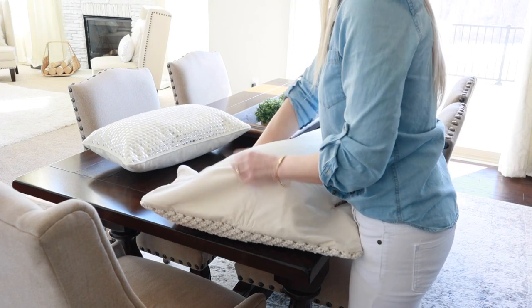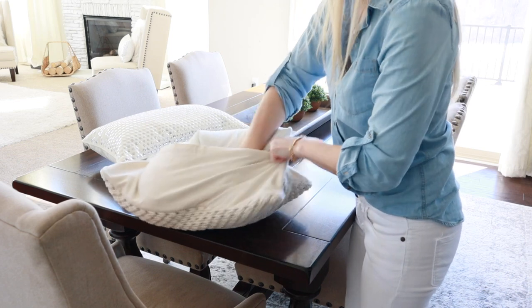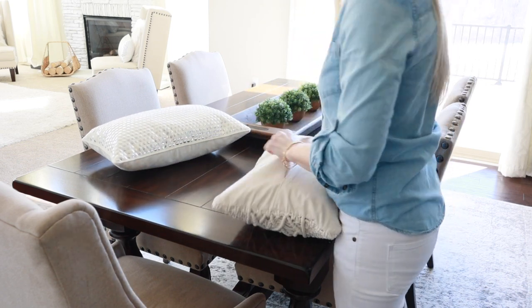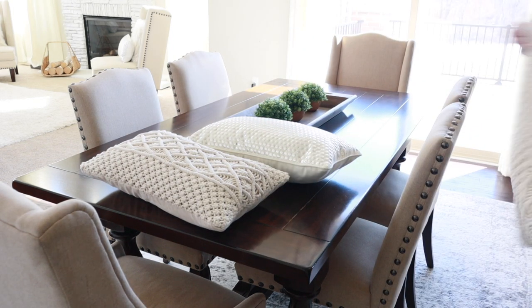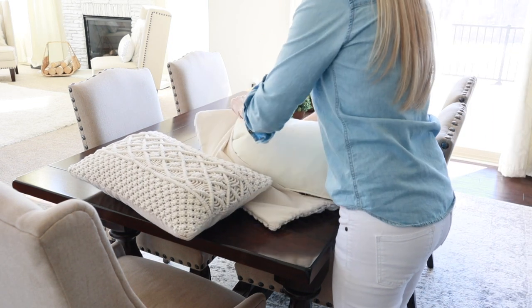And to add a little more decor, not to the table, but to the chairs, I'm going to add these pillows to the captain chairs. Now, these are pillow covers that I bought from Amazon a couple years ago, and I'm filling them with pillows that I already had on hand.